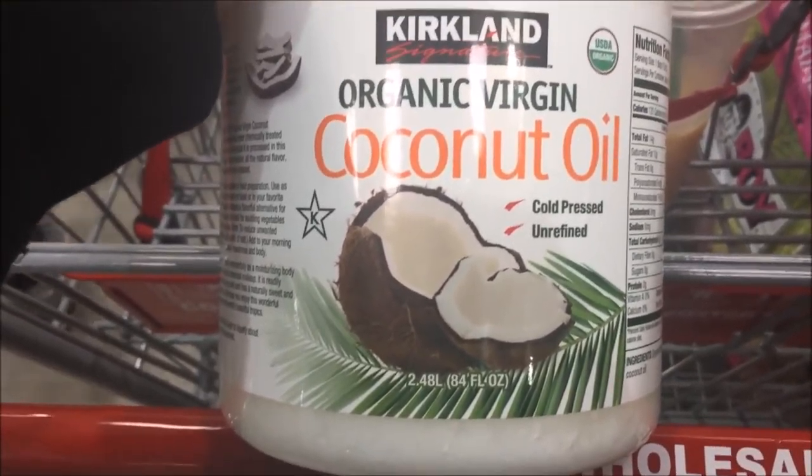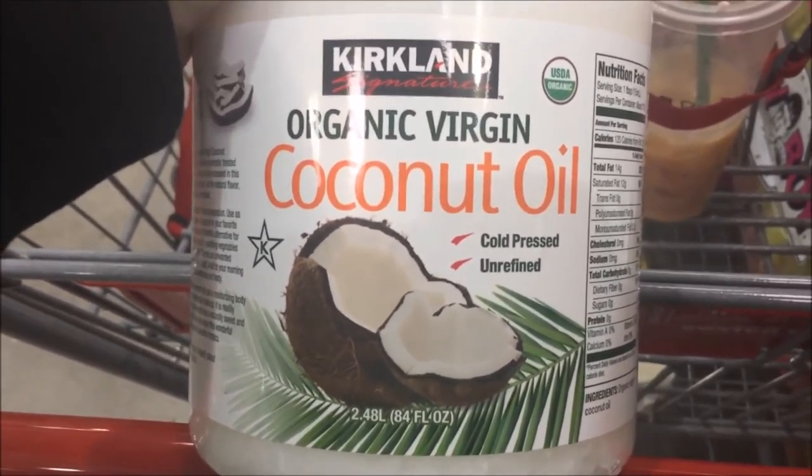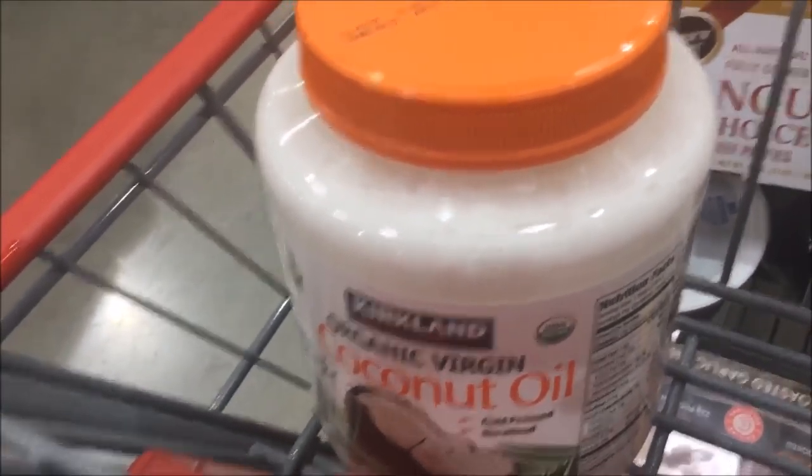And the last thing I wanted to pinpoint was coconut oil. This is 84 fluid ounces for less than $10. Usually, again, you're getting a fifth the size of that for nearly the same price, so excellent deal.